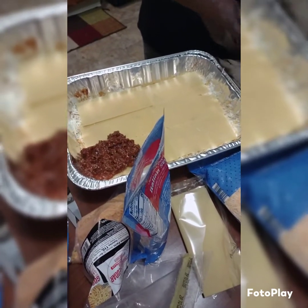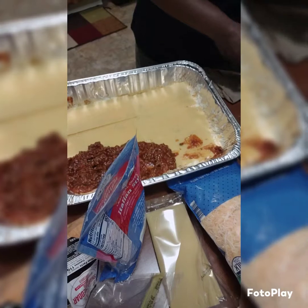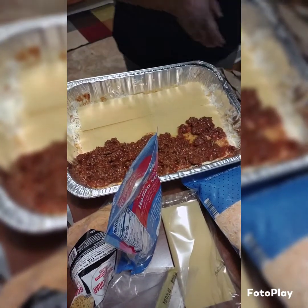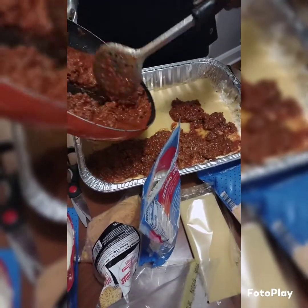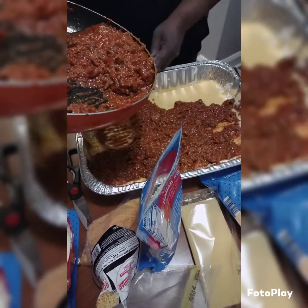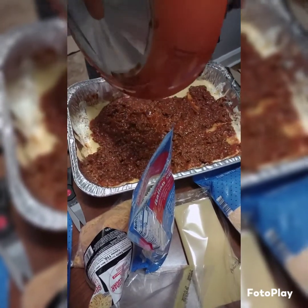I might have enough for three layers. We'll see. I think it's just 2 though, because I think I'll just do 2. Just make this layer a little thicker than the first one. That's what I do. Just pour it all in there after I do the first one.